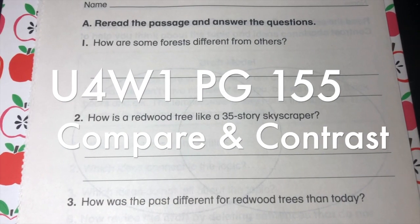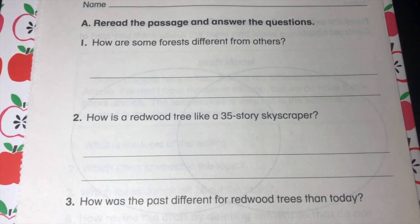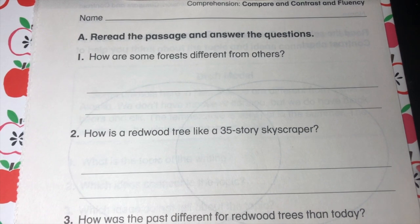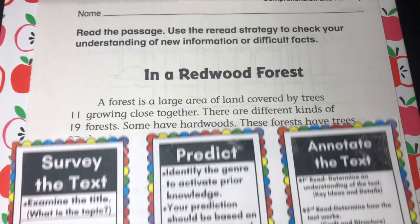Welcome back to Mini Lessons with Miss H, and today we're doing page 155, Unit 4, Week 1. So today we do the compare and contrast and fluency. We're going to reread the passage and answer the questions. First, I want you to follow along with Ms. Hernandez as we reread the story together, and then we're going to answer the questions.